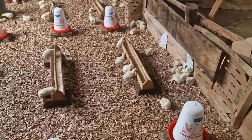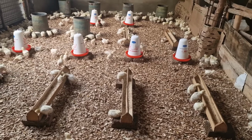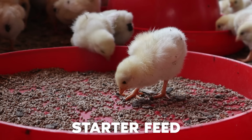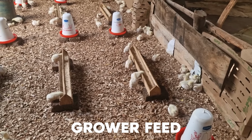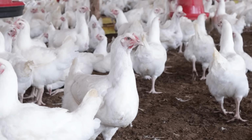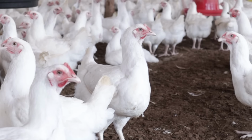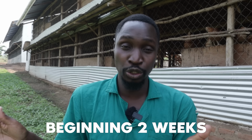So when it comes to feeding the chickens, there are 2 main types of feed you're going to give the birds. Some people give 3, but more commonly people give 2. The first one is the starter feed, which you give for the first 2 weeks. And then after that, it will be the grower feed, which you give from usually day 15 up to when you cull the flock. If you're going to be culling it early, maybe 35 days, you'll give it the grower feed. So the starter feed, the birds will consume about 542 grams per bird. That's the 2 weeks, the beginning 2 weeks.